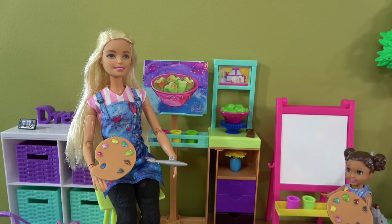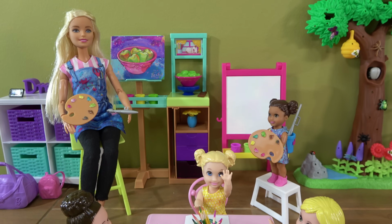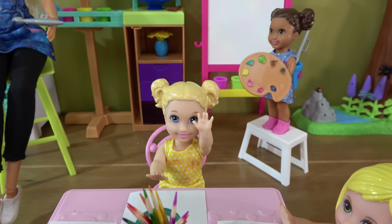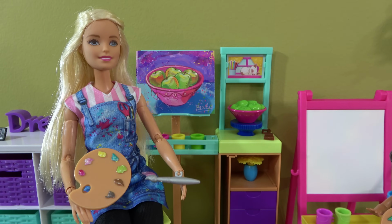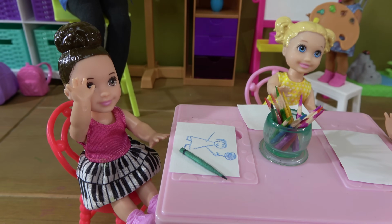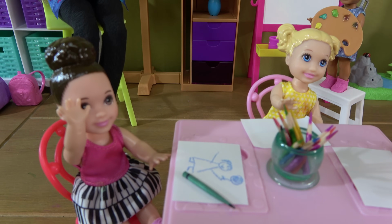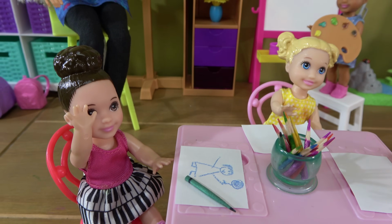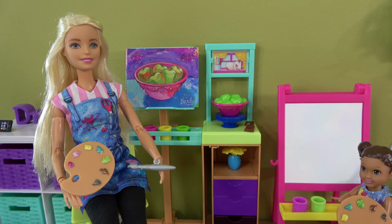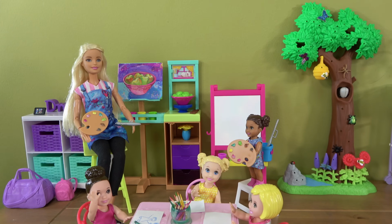Okay, class, what are we gonna do today? Does anybody know? Okay, Ava, what are we gonna do? I think that we're gonna be painting and coloring. Very good. Do you know what we're going to be painting and coloring? I know. What is it, Emily? We're gonna draw princesses, with balloons and pretty crowns. Not really. Did somebody notice something new in our class?